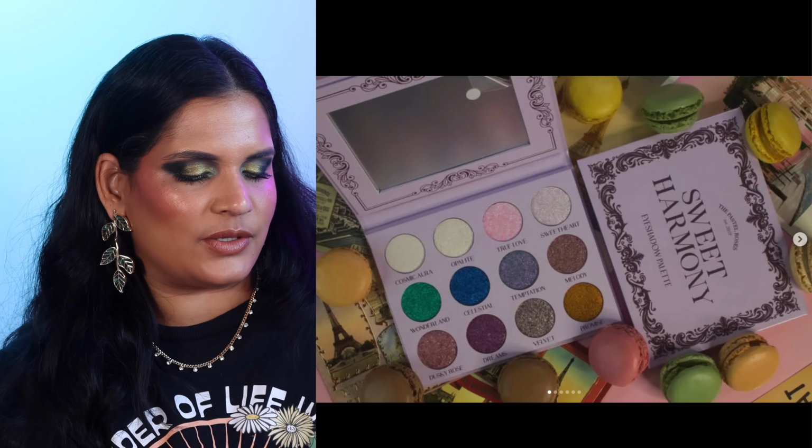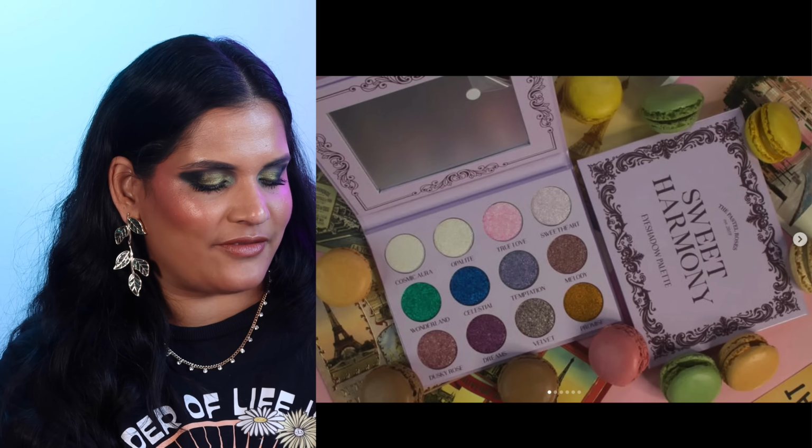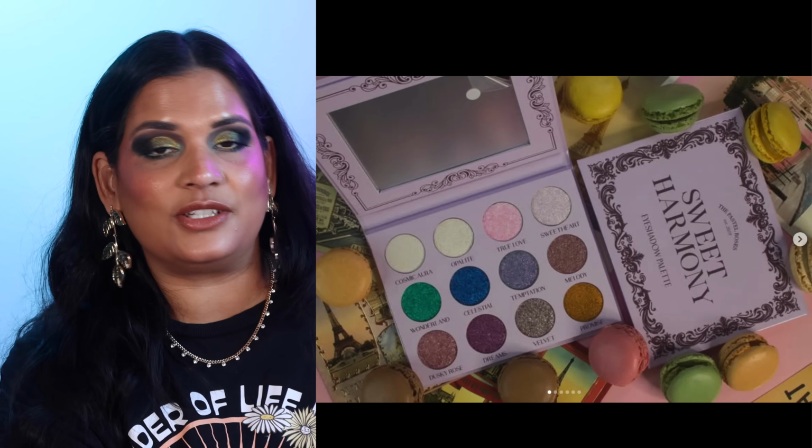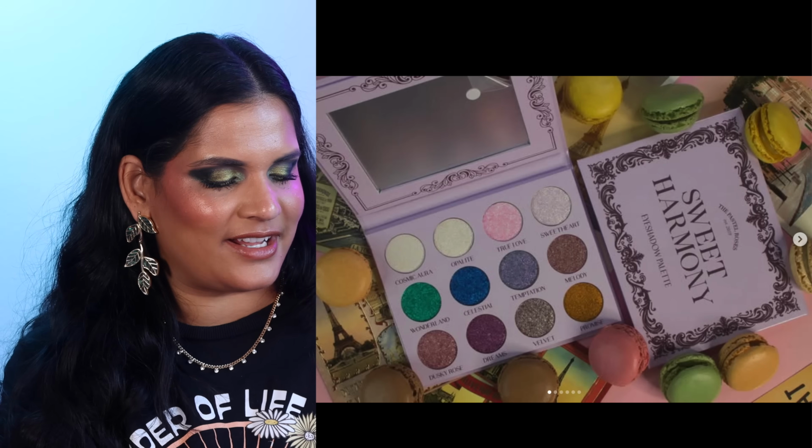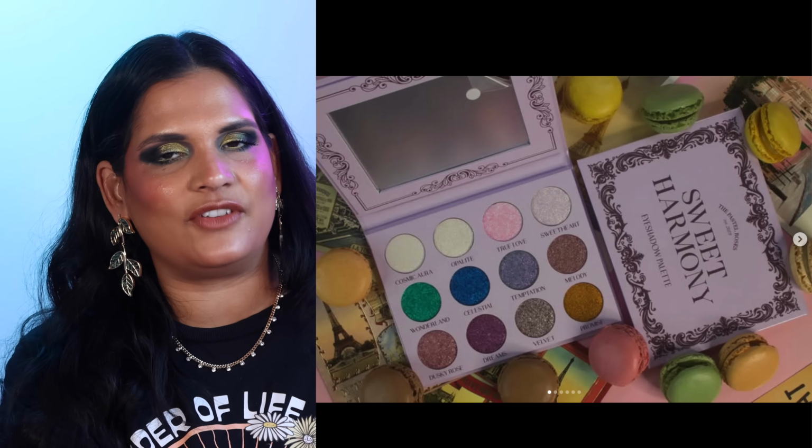I definitely can't vouch for anything because I haven't tried the palette I've gotten yet, but I'm very excited to do so, and I wanted to mention to you guys that I got some PR from them and that they did have a new palette.